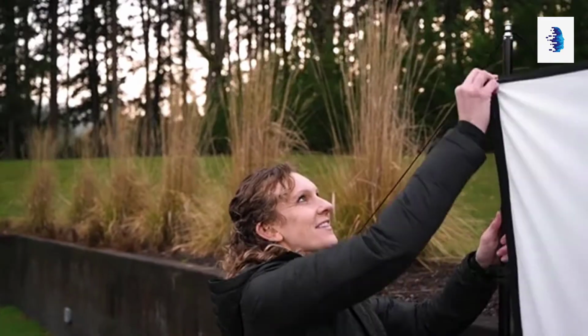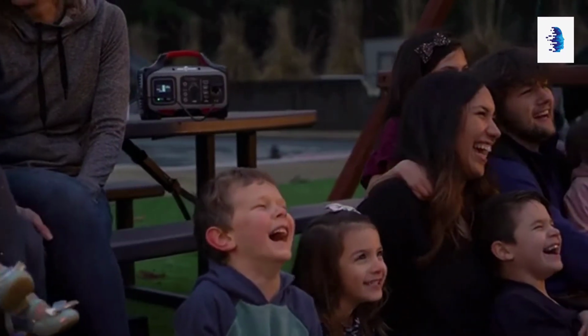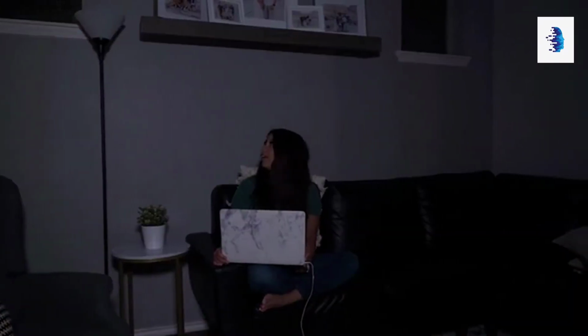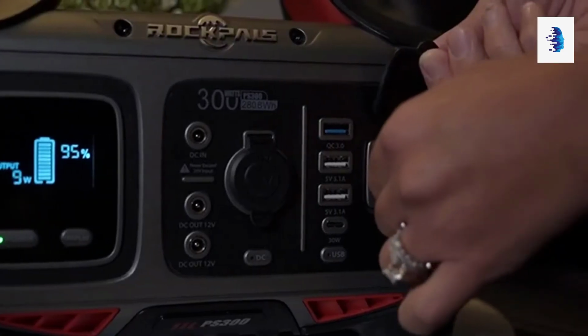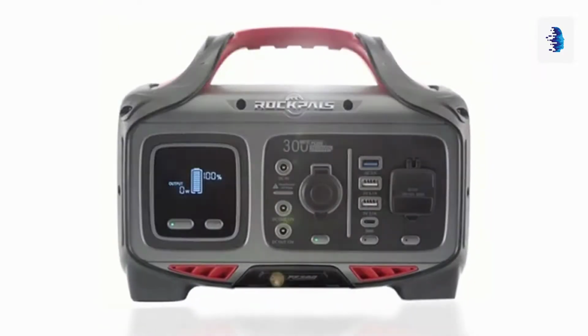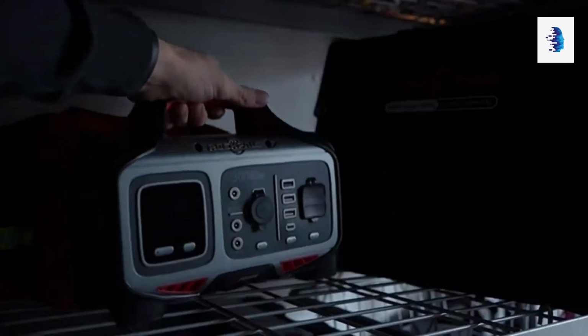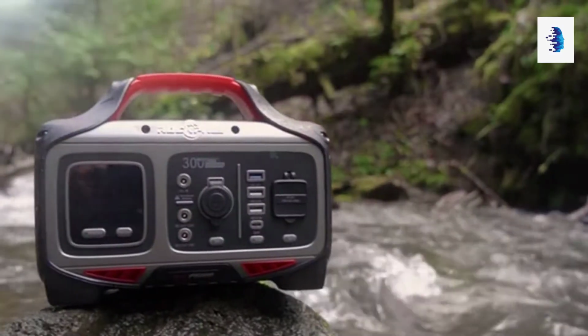Breathe new life into backyard parties, giving you and your friends the power to keep the night going. In the event of a power outage, know that your Rock Power 300 can keep your essential mobile devices up and running. Whether it be camping, road tripping, or for an emergency power solution, the Rock Pals Rock Power 300 gives you the power to explore.